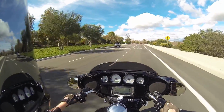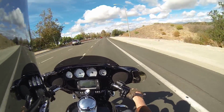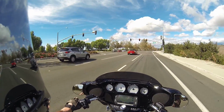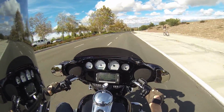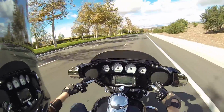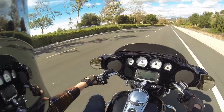It's a higher compression piston, 11-to-1 compression ratio, and it's a different cam and everything. So where the Stage 3 really excels over the 107, and really it excels in every gear at every RPM, but where you really can tell the biggest difference, where it really shines, is out on the highway when you're doing 60 miles an hour plus.